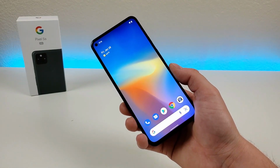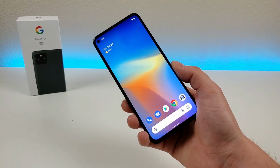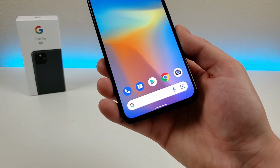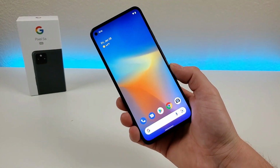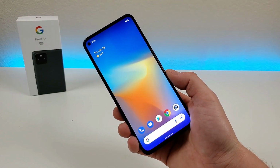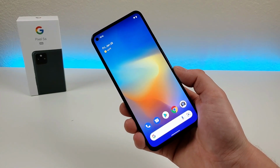Now, the Pixel 5a 5G was launched in August of 2021, so it isn't necessarily that old of a phone, but I figured it still would be interesting to make a video looking back from this point to see how the device still holds up. And the good news is this phone is still a very good option.